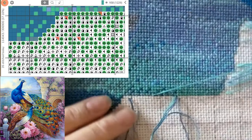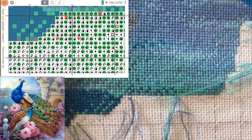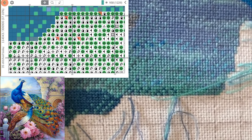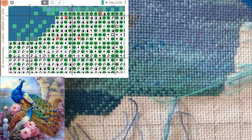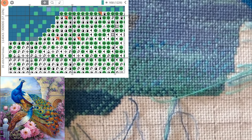Okay, this piece is not very long, so what I'm actually going to do is start another piece from the left-hand side and have them meet each other. If that piece was really long, I probably would have carried it all the way down here and gone back, but it's not long enough for that, so I will instead add another and work my way towards it.